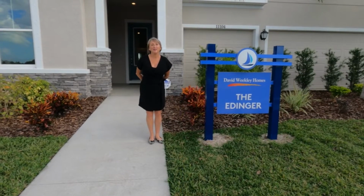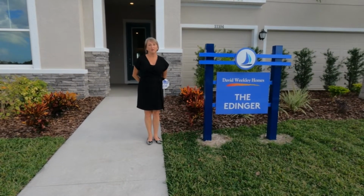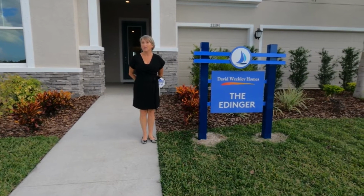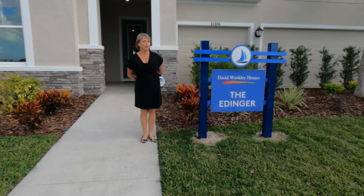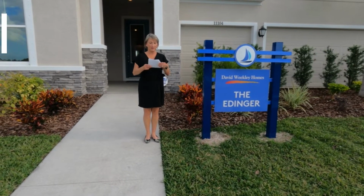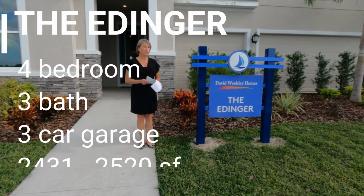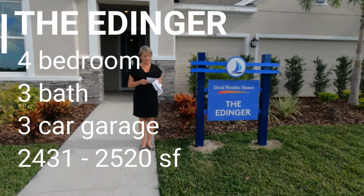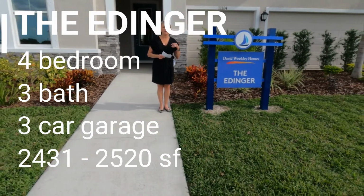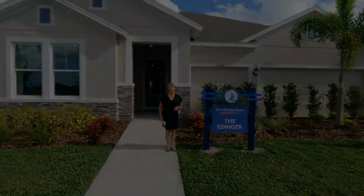So we're about to enter the Edinger model at David Weekley Homes at the aisles at Bayview. And again, it's right at Moccasin Wallow and I-75, just south of Tampa, just north of Sarasota. Let's go inside and look. The Edinger, by the way, is a 4-bedroom, 3-bath, 3-car garage, and it is 2431 to 2520 square feet, depending on how it's configured.